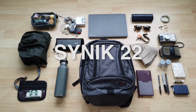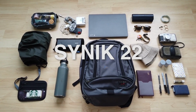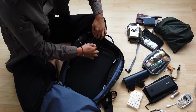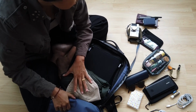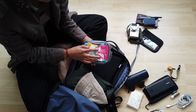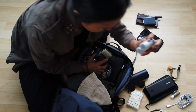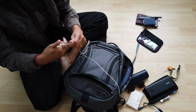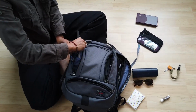I'm filling my pack with everything I'll need to work remotely and anticipate being out all day. This includes my 13-inch laptop, rain jacket and hat, a pouch filled with makeup, sunscreen, sanitation wipes, and tea bags. My camera with some extra film, plus a whole bunch of techie and not-so-techie stuff.